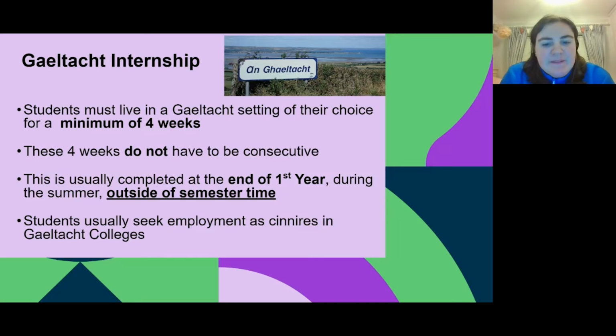The important thing about this is it's completed outside of semester time. So it's not done during semester time, during the academic year. It's done outside of that. And as I have there, generally, students tend to go to a Gael Colaiste and work as a cinnire or work in the shop or something like that for the summer.